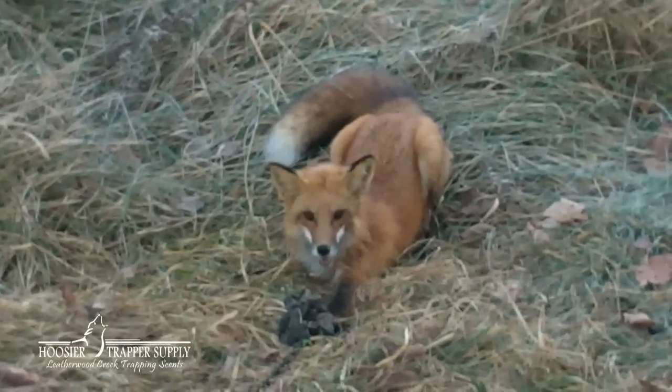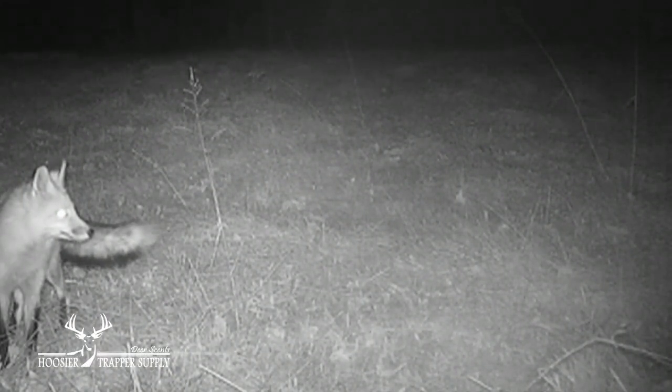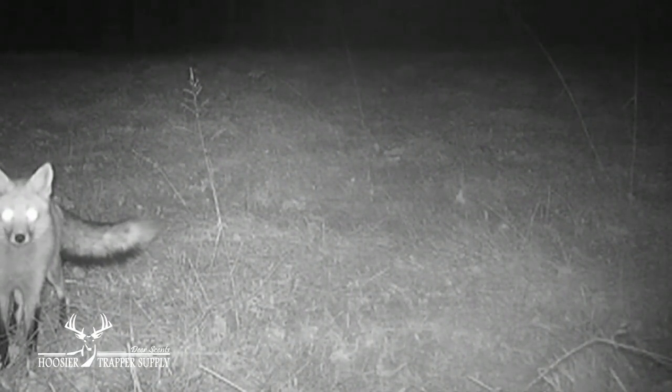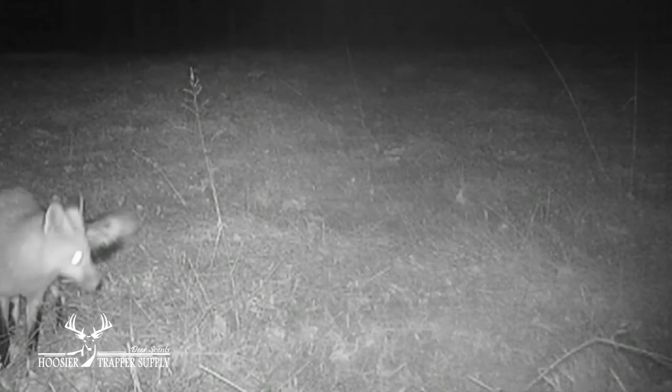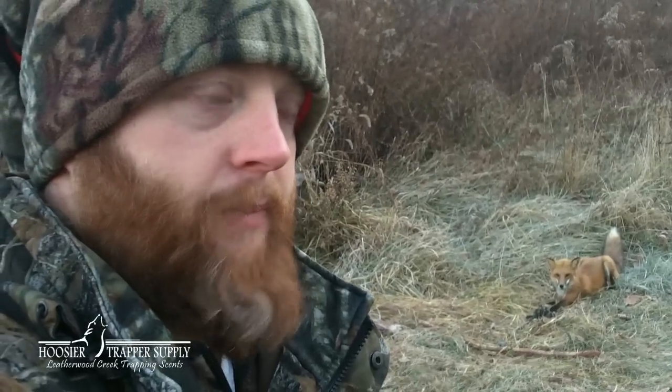Had some video of him on a trail cam the other day, and decided to go ahead and set up. Looks like we got him in the dirt hole set there. Okay, well, we're gonna take care of this fox here and remake the set and get back out on the trap line. We got at least another 15 raccoon traps to check, so stick with us.